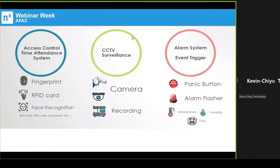In the security industry, we know there are mainly three parts. The first part is access control and time attendance systems, like what CHIYU technology does. The second one, the green circle, is CCTV surveillance. You can see all the cameras on the roads, cameras in the company, cameras at every place you have been to, doing recording.